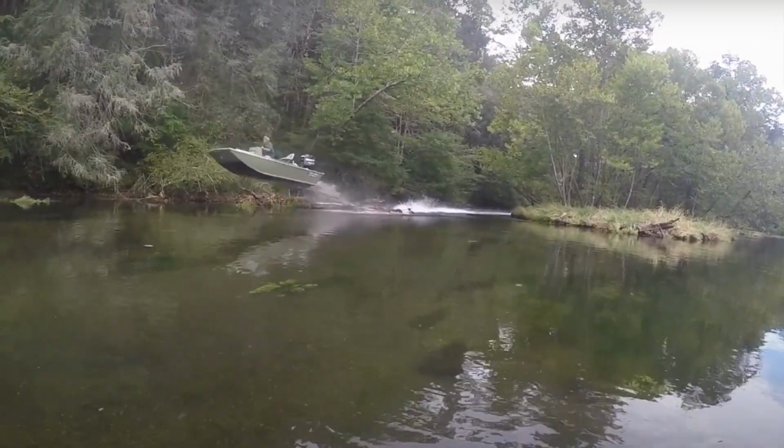If you do want to take your boat out after some rain or during the rain or whatever, the biggest thing is just to make sure you're being aware of debris floating down the river. Make sure that you're looking out for logs. Don't be hauling butt up the river, not worrying about anything, because that's when you're going to hit a log and blow your lower unit out.